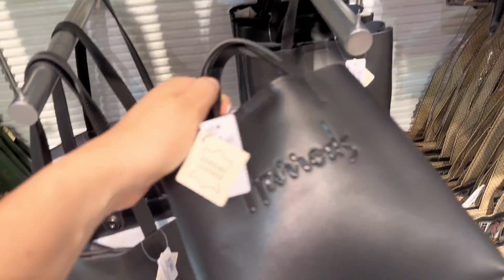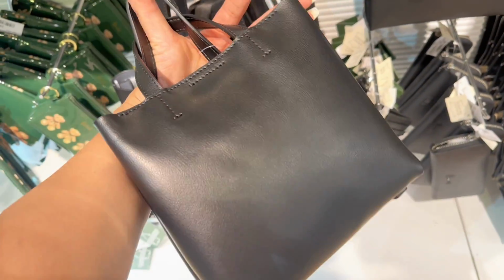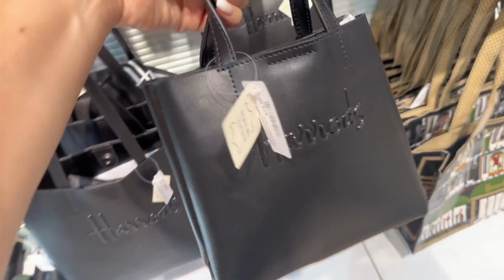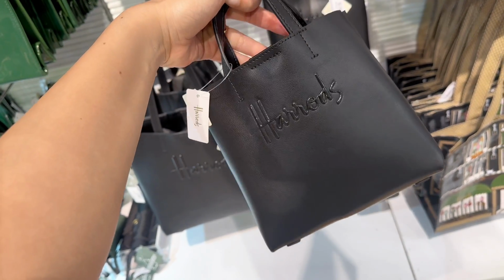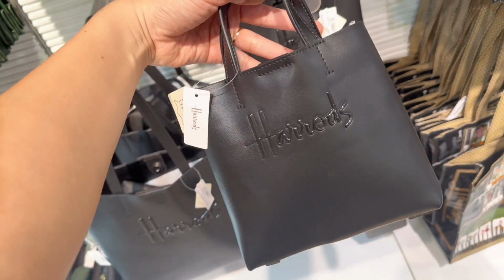Only these ones are real leather. So all the other bags are faux, fake leather. These are the only ones that are real leather. So you have this small one. Too bad they don't have a mirror here, because it's more like a gift shop. Even though they have so many bags, they should have a mirror. But anyway, so this is a small cutie.